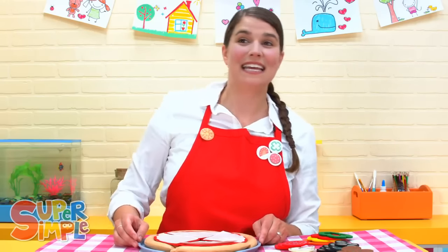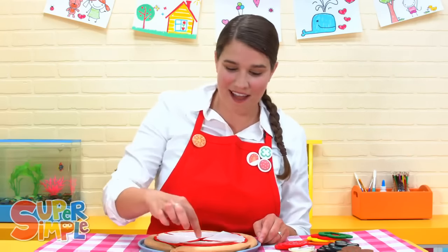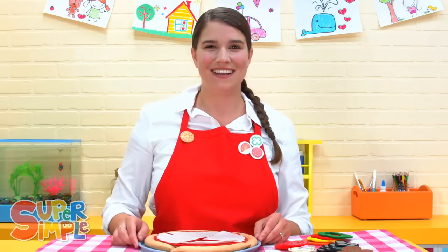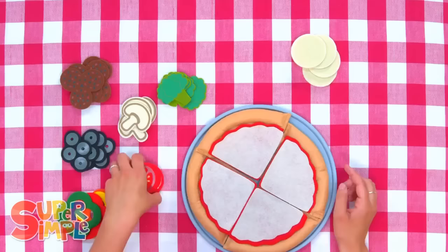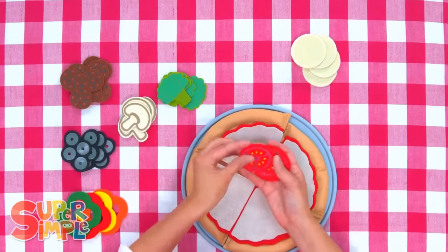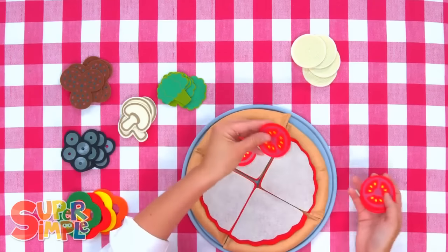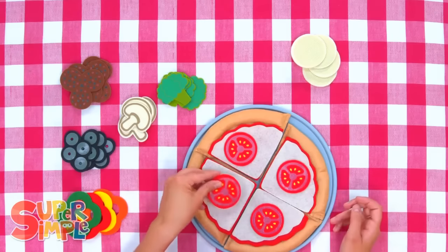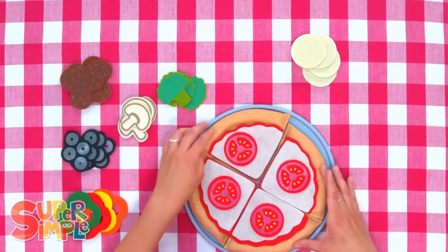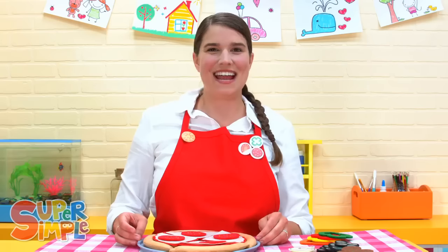What do you think? Eli says tomato sauce. We got our tomato sauce on there. Abner says we should put some tomatoes on our pizza. Okay, Abner, let's put these tomatoes on. One, two, three, four. Four tomatoes. Yummy, this is gonna be great. What else should we put on our pizza?